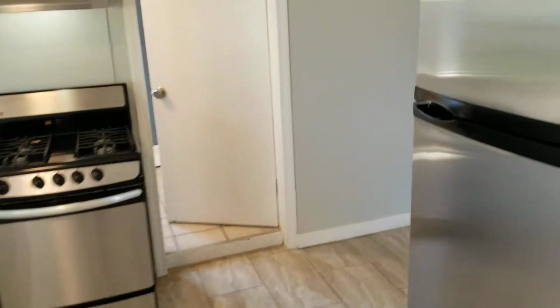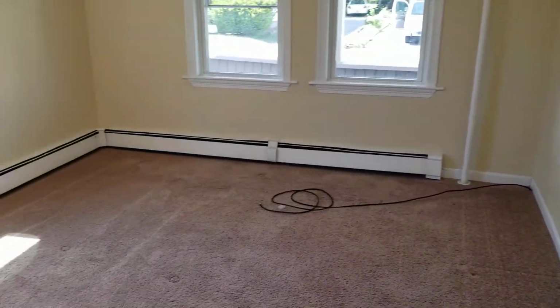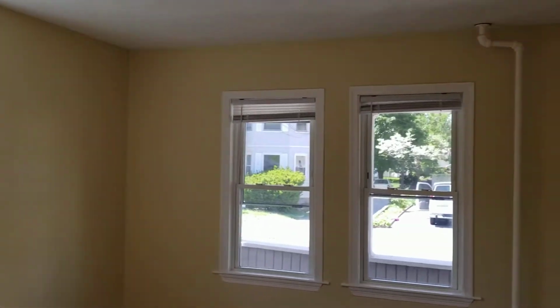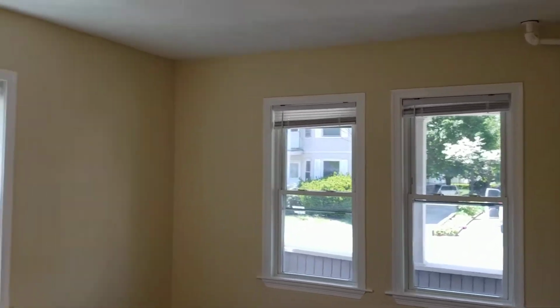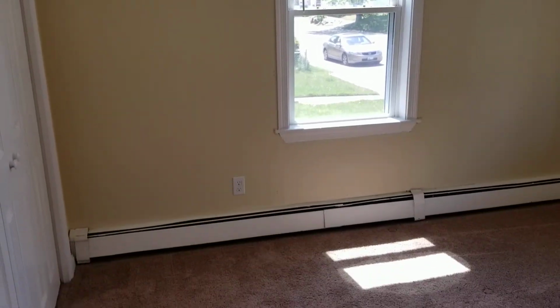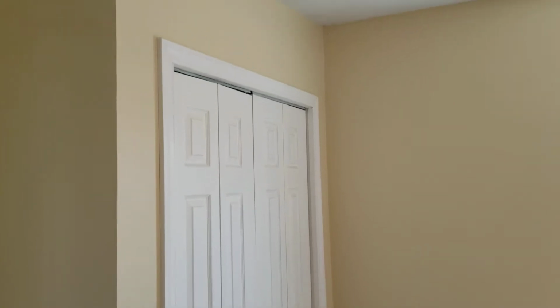Next, let's check out the first bedroom. So this bedroom, of course, is on the first floor. And as you can see, houses a carpet flooring throughout. Again, fresh coat of paint. Plenty of room for a standard, full, or maybe even queen size bed set, dependent on what you need. Standard or full would probably be best recommended. Lots of windows too in this room. And of course, right around the corner, you have your closet space for the bedroom.